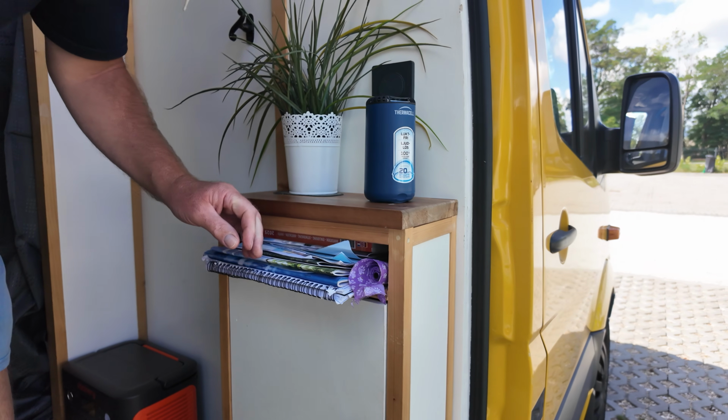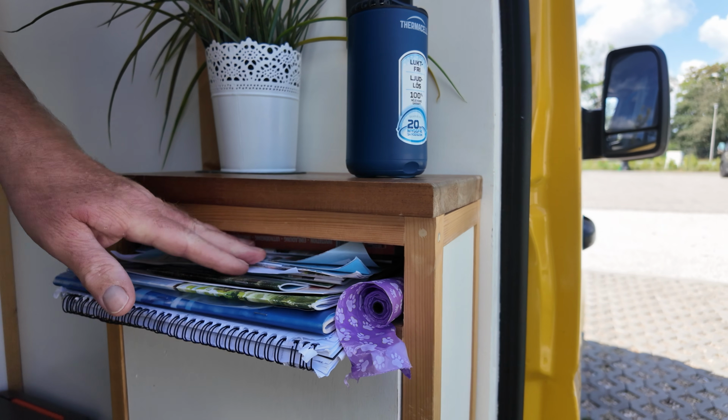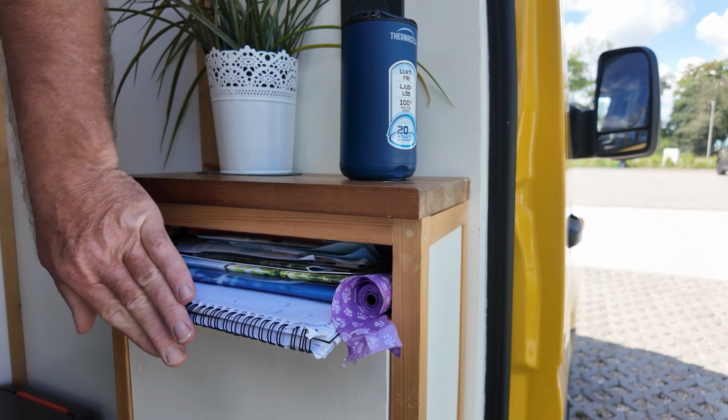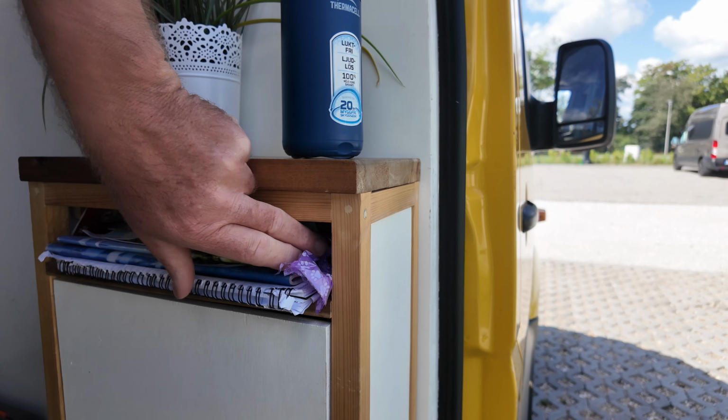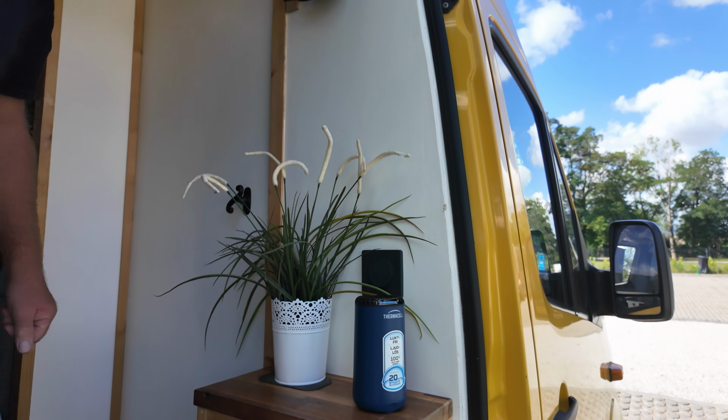We've got a cupboard here, and on top of that is all our pamphlets and leaflets and things that we've gathered just for reference really, and the obligatory poo bags of course. Maps and leaflets, it's bits and bobs, isn't it?